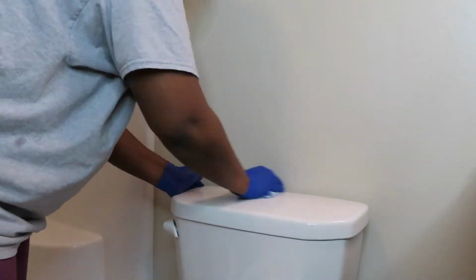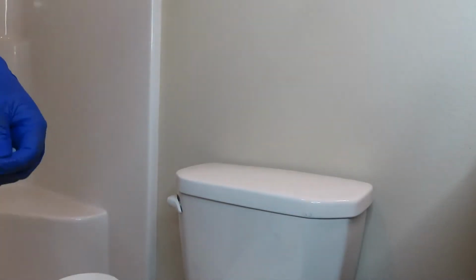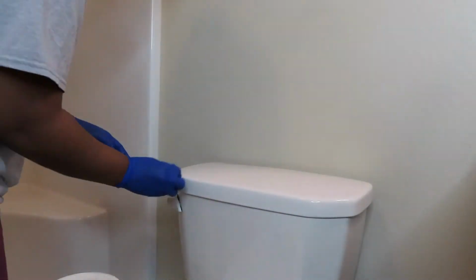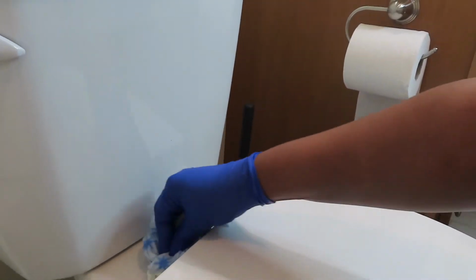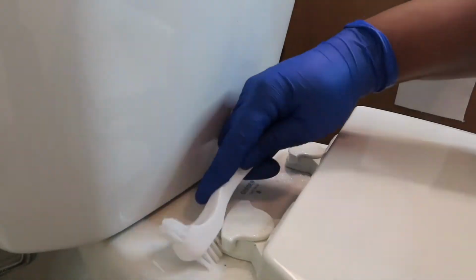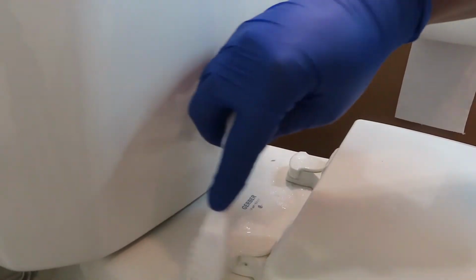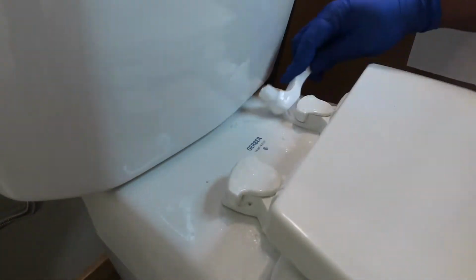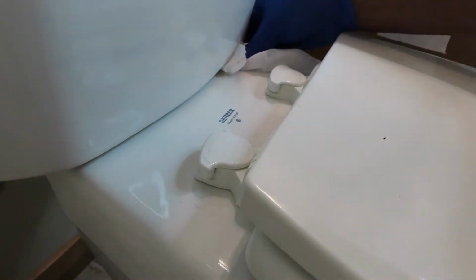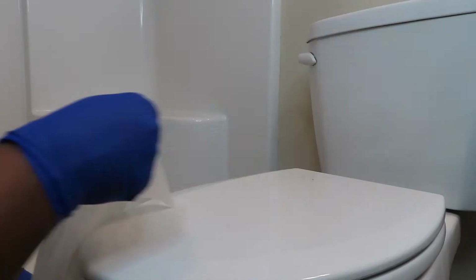I cleaned this toilet like there was no tomorrow. I cleaned and sanitized this toilet because it is part of the bathroom as well. I had to make sure I cleaned it from top to bottom and in all the little creases, because I wanted to know that when I say I cleaned the bathroom, the whole bathroom is clean.